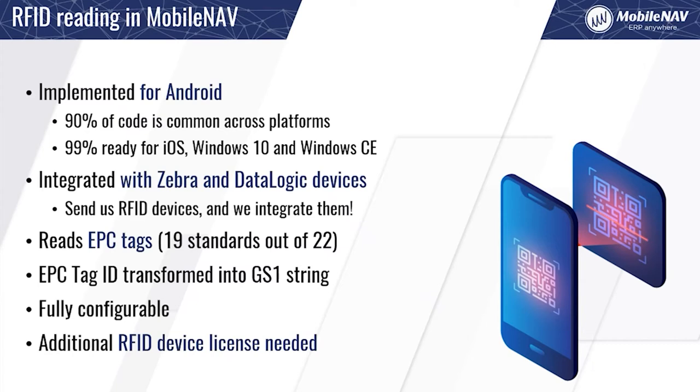verified. In Mobilenav, we read these EPC tags. There are 22 different standards, and out of that, 19 standards we do support. And basically how the Mobilenav integration works is that we will transform the EPC tag ID into a GS1 string. I hope many of you know what GS1 stands for. Basically, that's a composite barcode standard where you can encode multiple information within one string. And we designed this RFID reading to be fully configurable, as Mobilenav is also built on the very same concept.